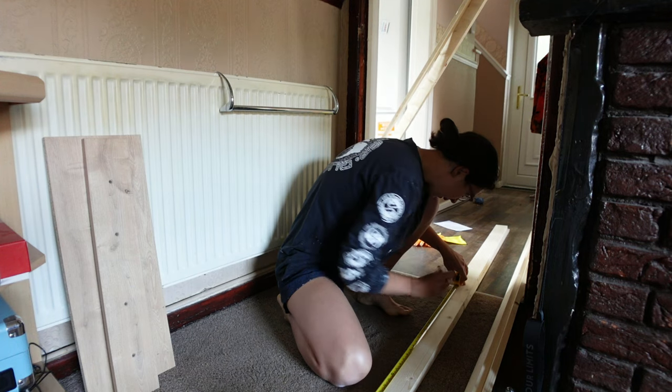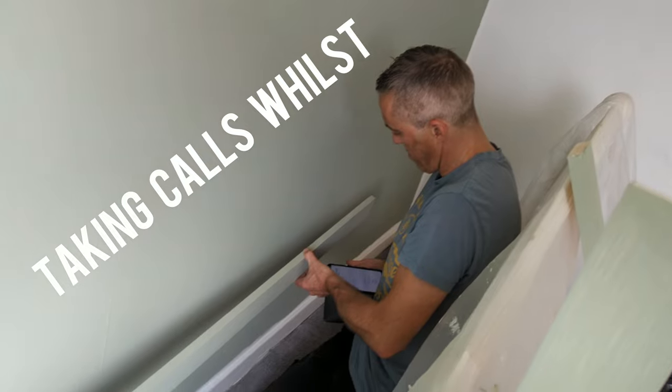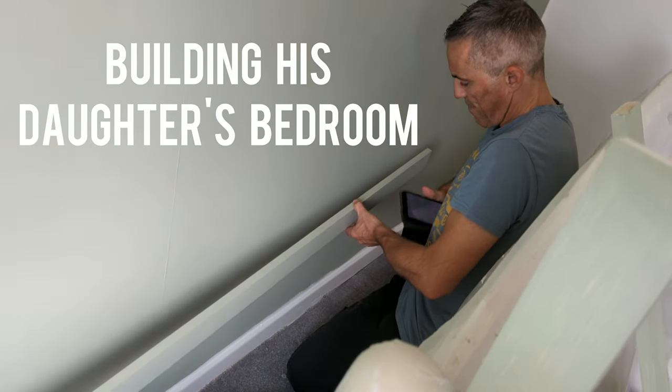So then the weekend of Lewis's parents helping us came to an end. They headed off and then my dad and his girlfriend came and visited. I just love my dad working from home. He was kind of on holiday, but also kind of really funny, taking calls while building his daughter's bedroom.